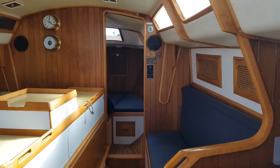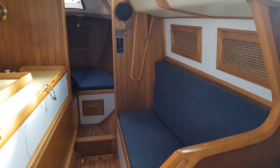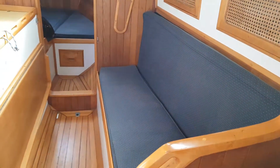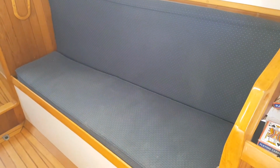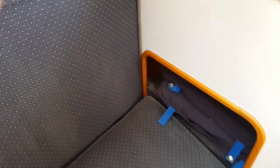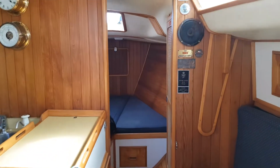Okay, here we are in Charade. I'm standing at the chart table. Straight in front of us here, we have our, well, mid-berth, I suppose. It has a sheet. It is long enough to sleep a long person in. It has a lee cloth under there for if you don't want to fall out, and you take the other cushion. It's quite comfortable. And we have the front bedroom up there.